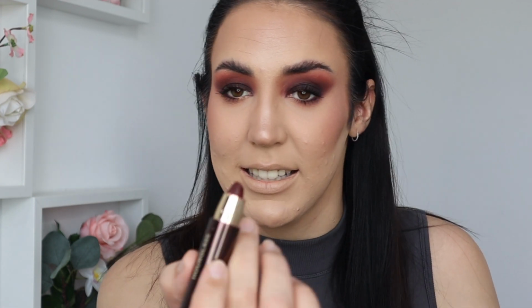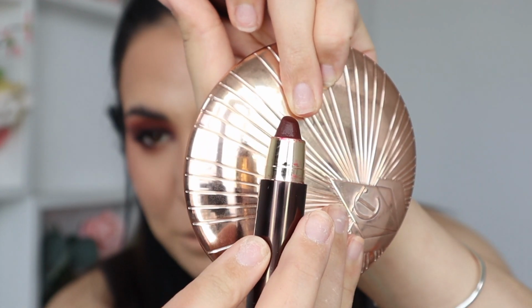So the lipstick I really wanted to go in with today is one that I've had for a very, very long time, but I don't think I've ever used it. I think I might have used it once, but I don't remember. It is my Hourglass lipstick. It's in the shade Warrior, and it's this gorgeous reddy mauvey kind of colour.